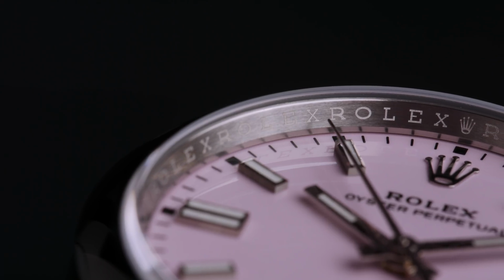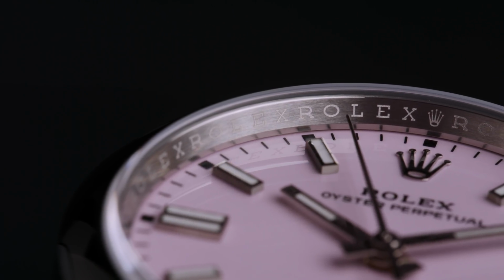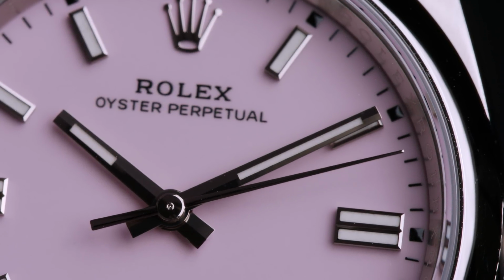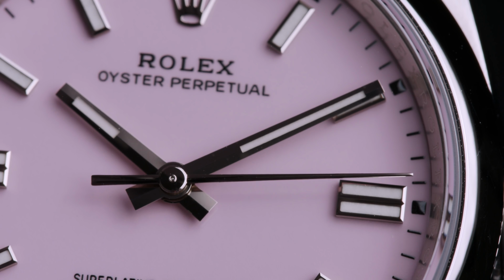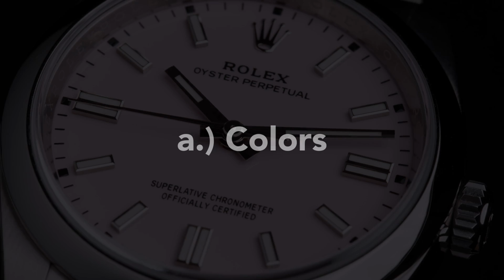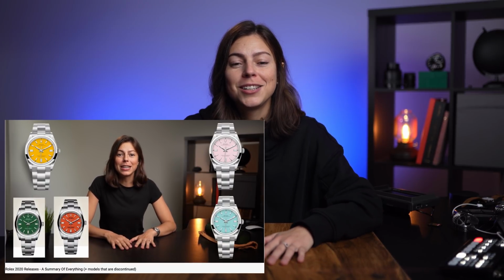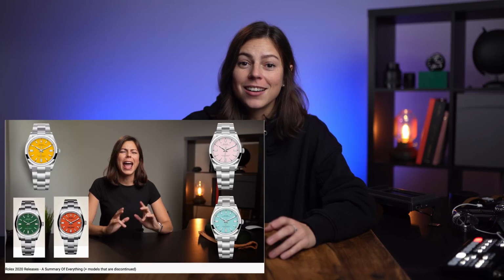And a little FYI, since the OP was first introduced in 2008, Rolex has released many different dial variations, colors and finishing, so for this I mainly focus on the standard configurations. Let's start with the most obvious, the dial colors. Like I've mentioned in my video about the Rolex releases, they have introduced a handful of new colors and discontinued a couple too, including the entire size, which was the 39mm range.